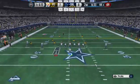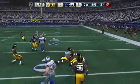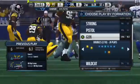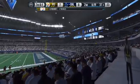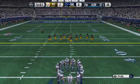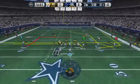Let's go. Murray on the screen. And that's a big-time tackle that keeps them 3 yards short of the first down marker. Second down now. Murray lined up in the backfield. Well, let's go.